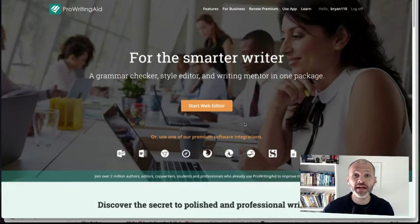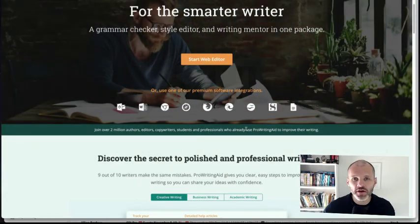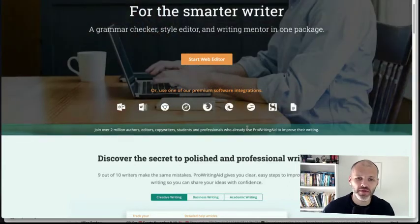The number one alternative to Grammarly that I use and recommend is ProWritingAid. In fact, I used ProWritingAid to edit my last book. ProWritingAid is a good alternative if you're looking for a professional, accurate grammar checker, but you want something that's a little bit cheaper than Grammarly.